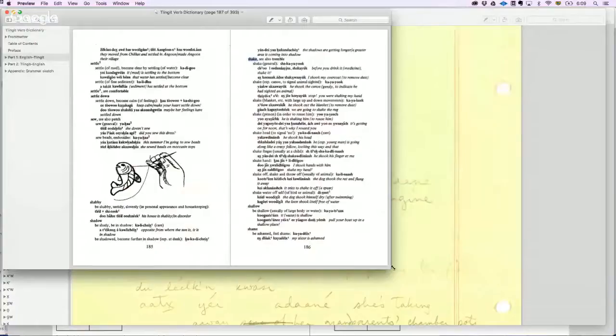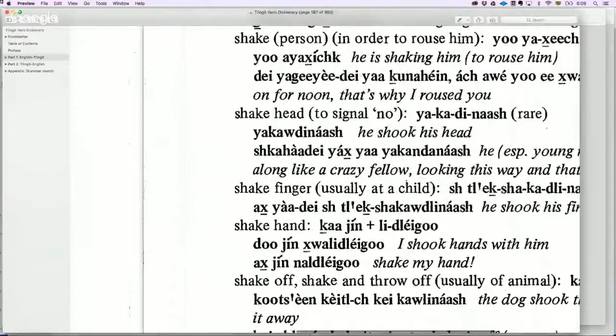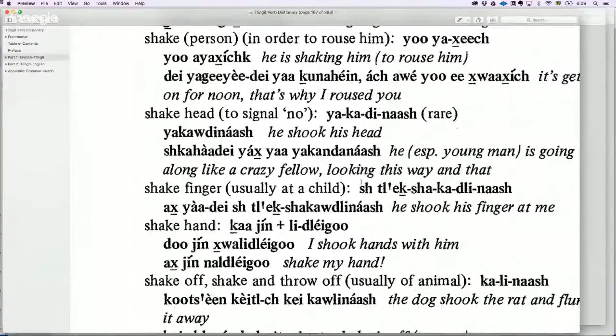It's here. So sometimes these things can really start to stack up. So to shake your finger, like at a child, shek, shakadinash. So this has 3 thematic prefixes, and it also has a built-in object pronoun. So it's really interesting.